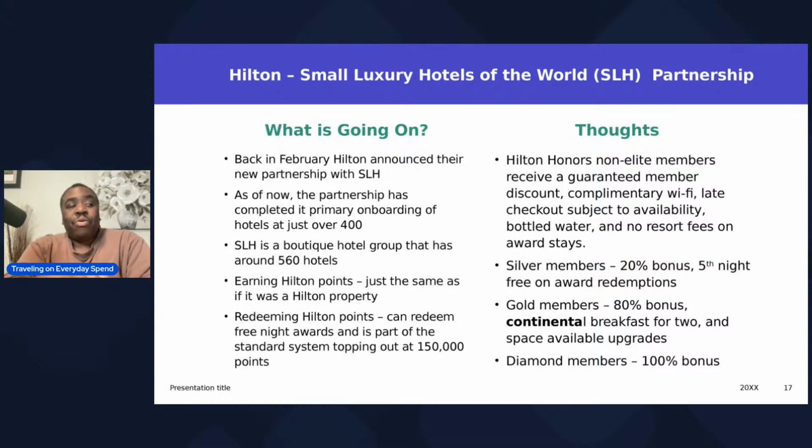If you're a non-elite member, you'll receive a guaranteed member discount, complimentary Wi-Fi, late checkout, of course subject to availability, bottled water, and no resort fees on award stays. If you are a silver member, 20% bonus, 5th night free on award redemptions. That can really save you a lot of money, and you only have to be a silver status person to get it, which is a very nice benefit. Then if you're a gold member, you'll get an 80% bonus with continental breakfast for 2 and space available upgrades.